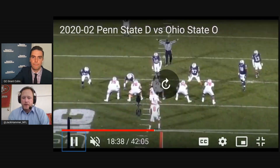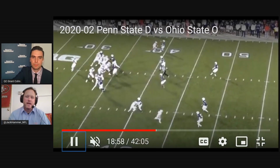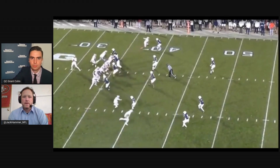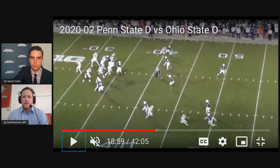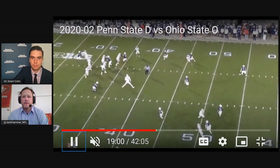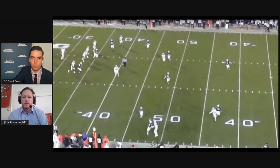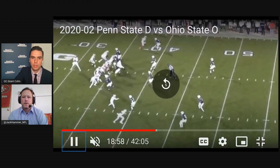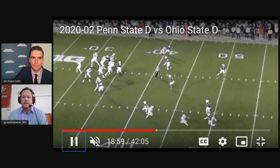The little run there, and then here they got 2nd and 6, and here's an example of that. The ball coming out late on a deep out. Oh yeah. The DB's doing a good job of reading, keeping his eye in the backfield along with the receiver. And he undercuts this. It should have been a pick. Yep. No, but it's late. This ball's late out of his hand.